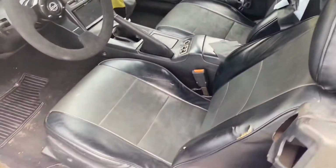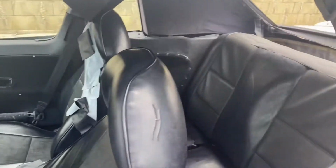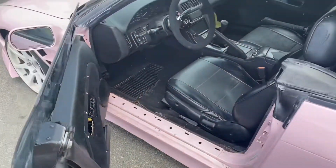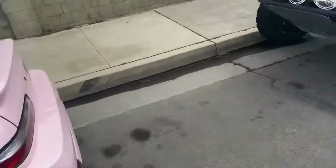Steering wheel, it's got leather, OEM leather seats. Oh, that's just tape, but it's got leather seats, which is really sick. And I mean, it's a 240. It's not the cleanest thing in the world, but it's also not clapped.